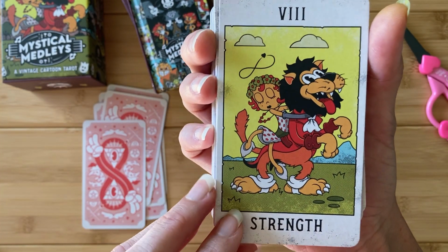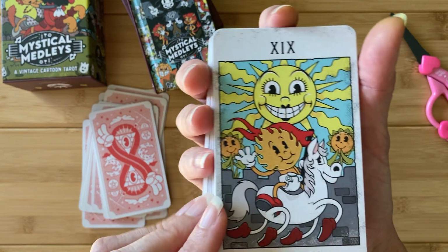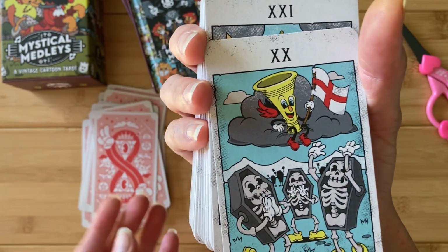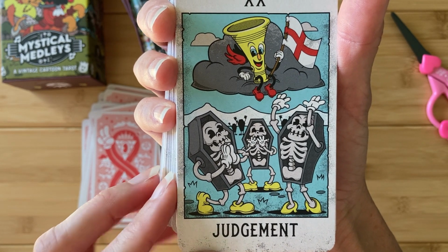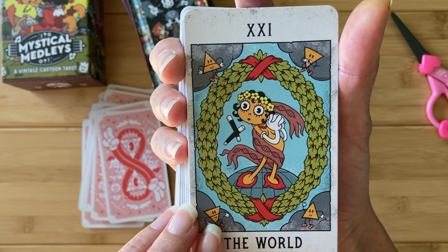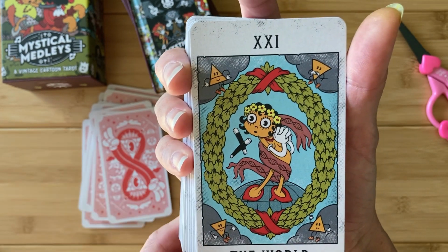So we're just going to go through. I'm going to skip some of these. Can't go through every single 78. My goodness. So we have Sun. Judgment. Oh, I like Judgment. That's awesome. And the World. This one is featured in their previews of what the cards look like, which is super cute. There's her 2 wands. She doesn't even have to hold them. She's gained such mastery that she just has them floating next to her.